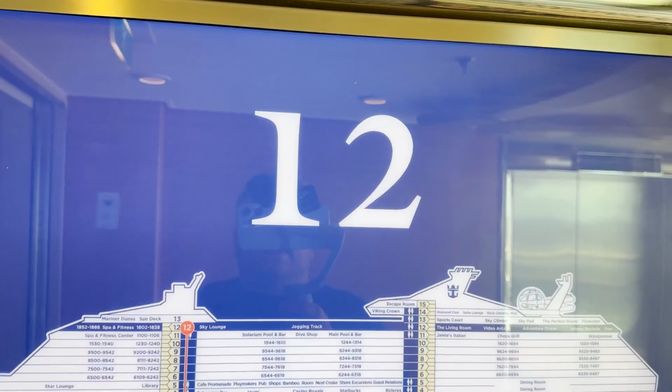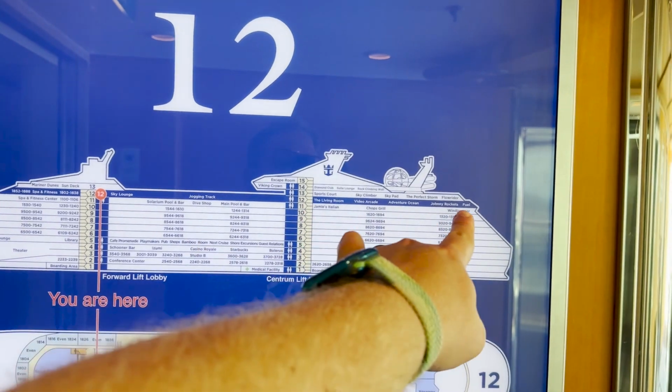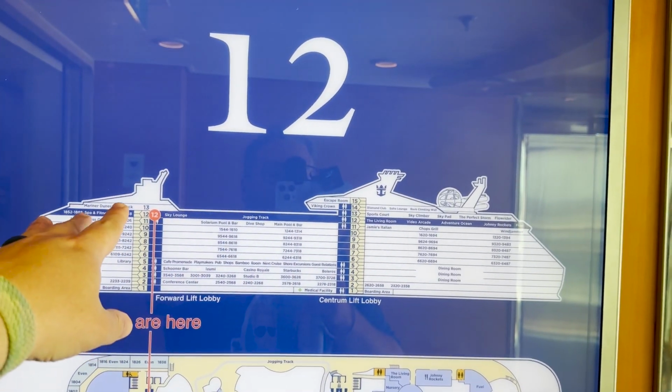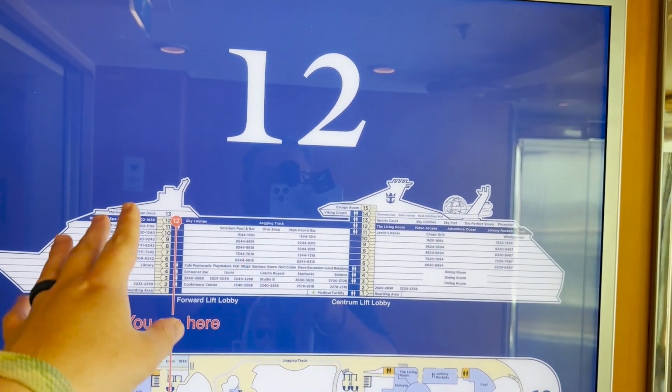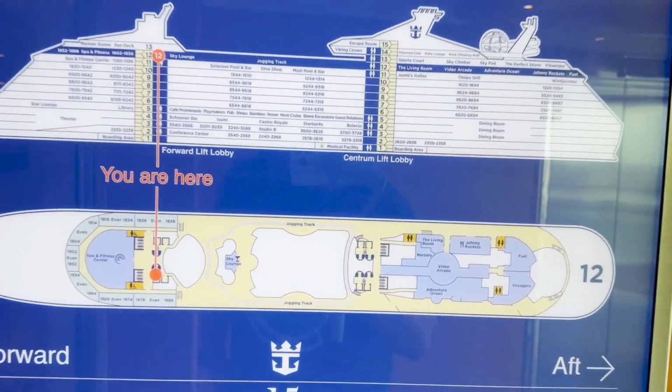We're going to 12. Deck number 12 now, and deck 12 has the distinction of being the last deck that you can walk all the way across. From here on out, it's going to be split between, so 13, 14, and 15. If you want to go to those, you have to use the appropriate either forward elevators or midship elevators. Deck 12, the last one that we can walk across.